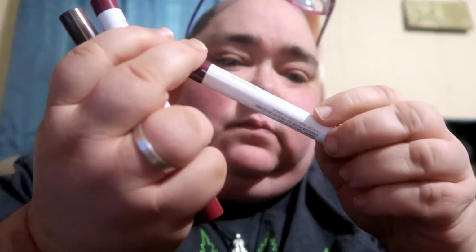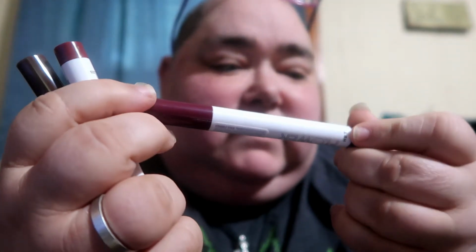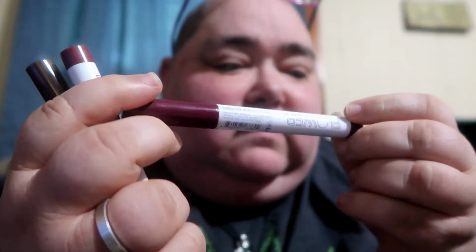So I got some stuff from Flower Beauty. Ooh, if I can get it all out. Here. Yes. Wait, there's 3. Yeah, I got 3 of their sticks here. Flower sticks, color for eyes and lips. They're called Scribble Sticks. I got one in Plumsicle.